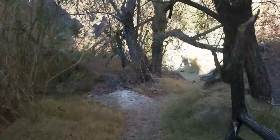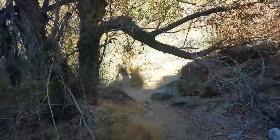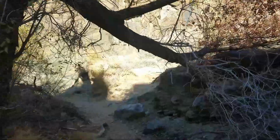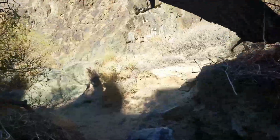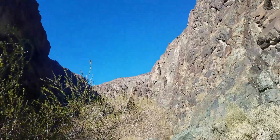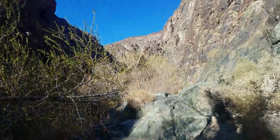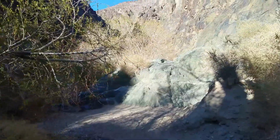You wouldn't think you're down in the valleys of Death Valley, would you? Well, you can tell up there we're definitely in Death Valley. And if you listen carefully, you can hear the water.